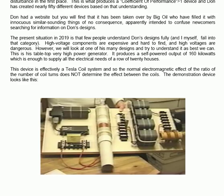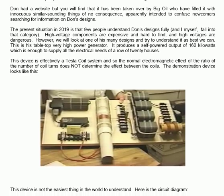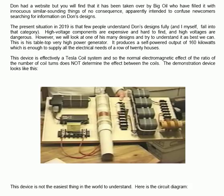The device is effectively a Tesla coil system, and so the normal electromagnetic effect of the ratio of number of coil turns does not determine the effect between the coils. His demonstration device looks like this. There's a battery, which you don't see in this picture, feeding this device here, which is a DC to AC alternator producing mains voltage. This device here is a variac variable transformer, which allows him to adjust the voltage applied to this device, which is a neon sign generator circuit, which steps up the voltage and steps up the frequency.